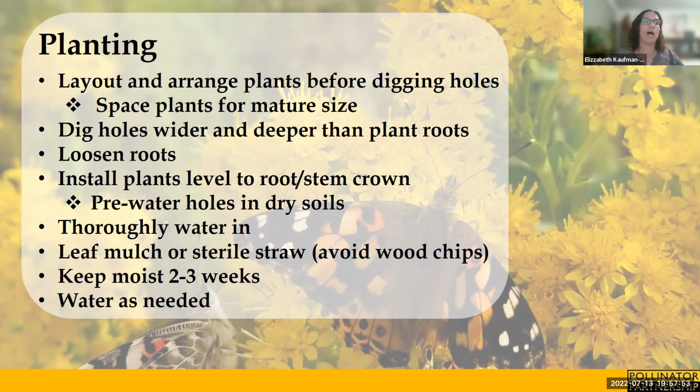If your soils are dry, pre-watering your holes before you put your plants in is a great technique. It really helps ensure that all the plant roots stay moist, and it helps them establish and settle in very nicely.